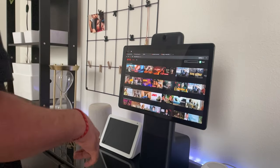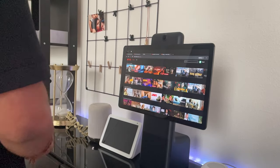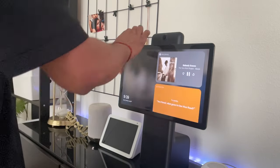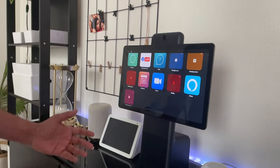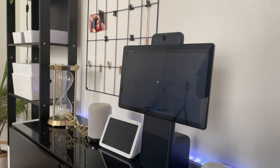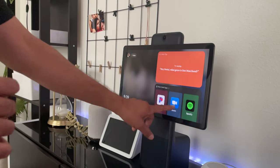I was able to log into Netflix, but when I tried to play something, it didn't work. So Netflix does not work. But these are most of the applications. You can connect your Google Calendar, and then the Zoom meetings.